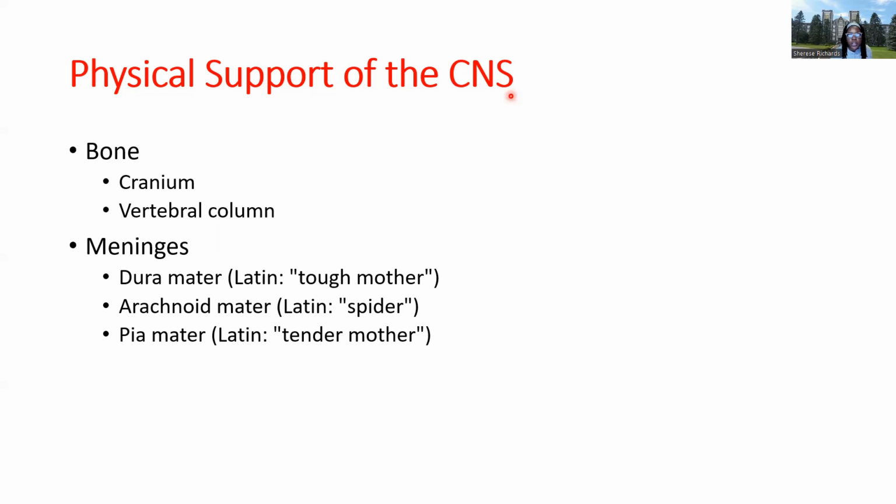Same for the spinal cord. The spinal cord is protected in the vertebral column, right, which is a series of vertebrae that is stacked on each other to help protect the spinal cord all the way through the length of the spine. And then within the skull, so deep to the skull, we've got the meninges. And the meninges are divided into 3 different layers.